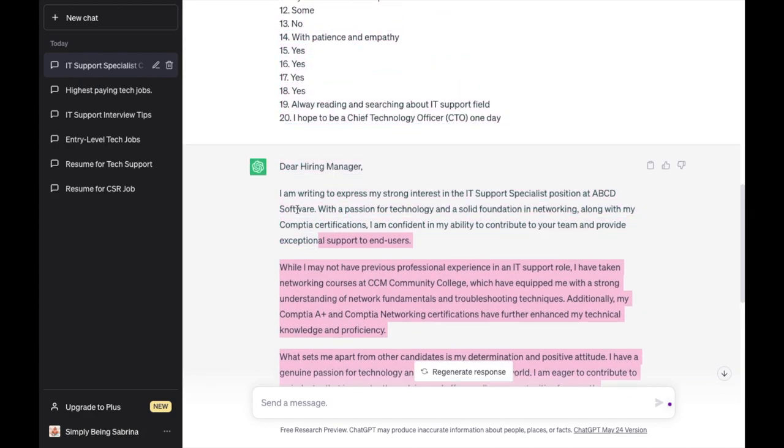It says, Dear Hiring Manager, I'm writing to express my strong interest in the IT support specialist position at ABCD Software. With a passion for technology and a solid foundation in networking along with my CompTIA certifications, I'm confident in my ability to contribute to your team and provide exceptional support to end users.